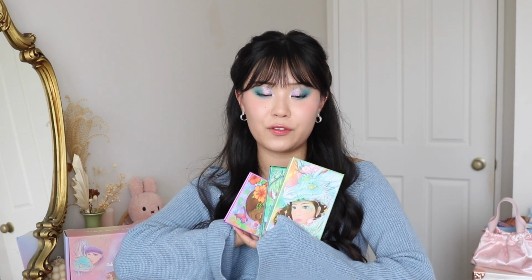I think all three palettes really do complement each other, and it would be really nice to use a mixture from all three. And I just love how all our palettes are so different from the first round of our collection. And just thank you guys so much in advance for showing so much love to our collection.